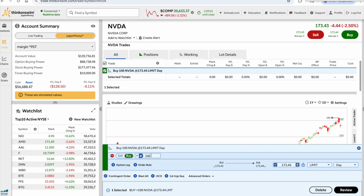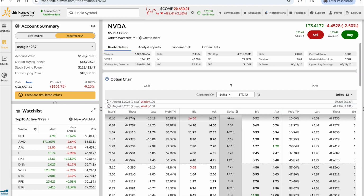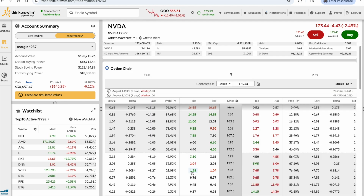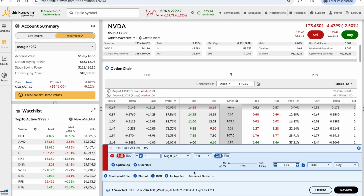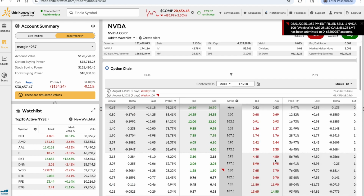I'm going to buy 150 shares. I'm looking at the option chain for August 8th, which is 1 week from today. I'm selling a covered call with a strike price of 180, and a cash secured put with a strike price of 160.